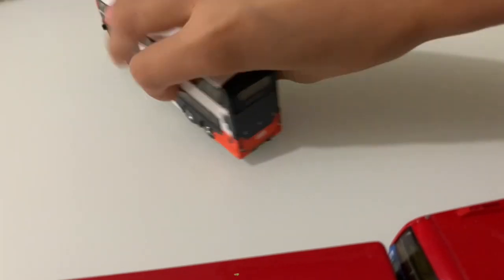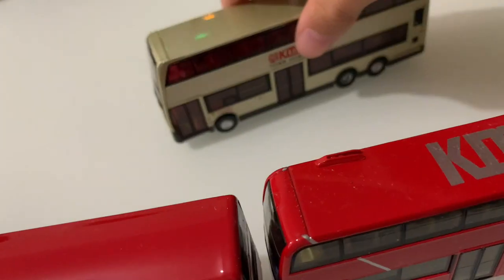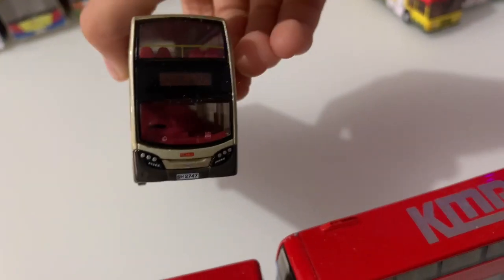Okay, another LWB bus. Of course, it goes to the airport, A34. And let's put it back here. And now, oh my gosh. 12A goes, I can't really read it.